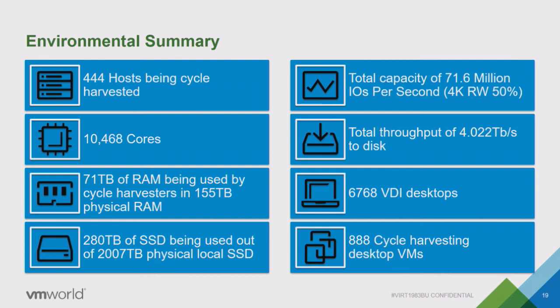And the capacity going to that disk is 71.6 million IOs per second for the cycle harvesters, and they, at times, really bang on the disk because they're using it as their scratch disk to do these computations. The total throughput to disk, because this is parallel, is 4 terabits per second.